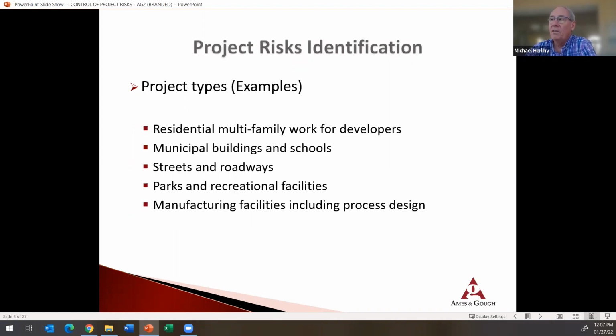Project types. The project risk identification in the insurance industry, these tend to be some risks that have high frequency and high severity for various reasons. Residential multifamily work for developers, the risk here has to do with the fact that oftentimes a developer is not the end user anyways. You're selling units to another party after the fact who ultimately would be the source of a claim.